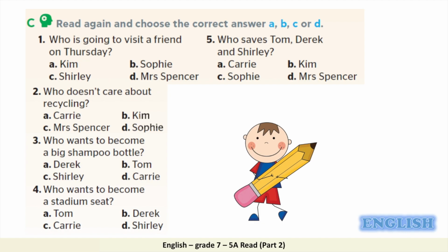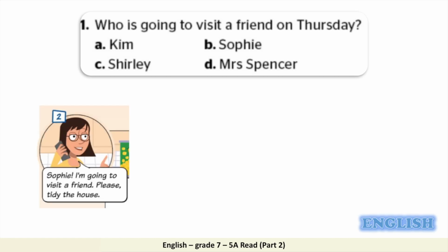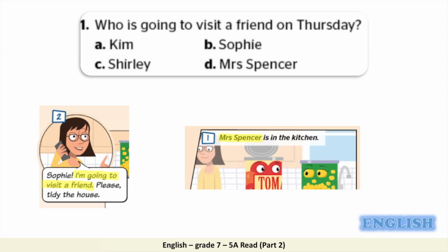Let's do the first one as an example. Question number 1. Who is going to visit a friend on Thursday? Is it A. Kim, B. Sophie, C. Shirley, or D. Mrs. Spencer? Remember, dear students, to always go back to the text to find the correct answers. In the text, one of the human characters says that she is going to visit a friend. So it can't be Shirley, since Shirley is a shampoo bottle. In the first box, we can see that this human character is actually Mrs. Spencer. So the correct answer is D, Mrs. Spencer.